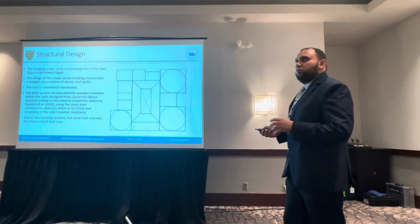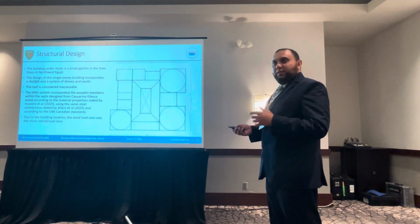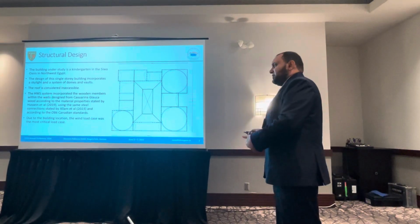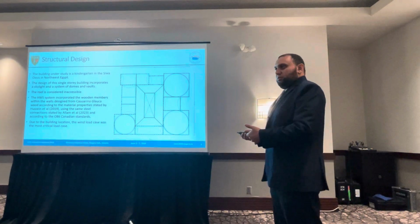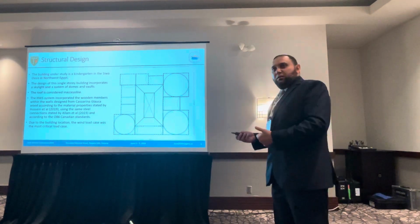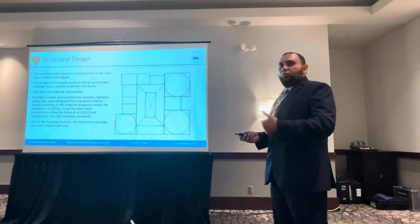It's at a location where the wind speed is about 42 meters per second. It's the highest wind speed in Asia. So the governing load case... the roof is not accessible, so the live load of the roof is not large at all compared to the wind load, which is significantly larger. So the most critical load case was the wind load.